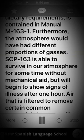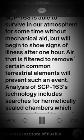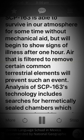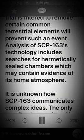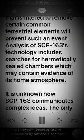SCP-163 is able to survive in our atmosphere for some time without mechanical aid, but will begin to show signs of illness after 1 hour. Air that is filtered to remove certain common terrestrial elements will prevent such an event. Analysis of SCP-163's technology includes searches for hermetically sealed chambers which may contain evidence of its home atmosphere.